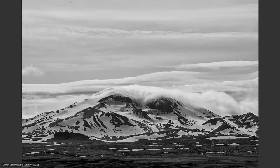According to Bill, this landscape has strong elements. The contrast of values, the sharp resolution from front to back within the picture frame, and the sense of action in the cloud movement all contribute to the work. I would like to see more foreground or some other compositional element. Jane Sidney, Cloud Volcano, 20 points.